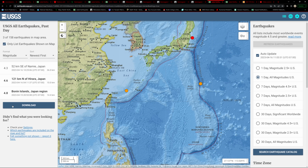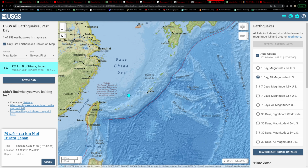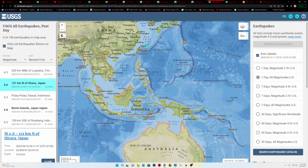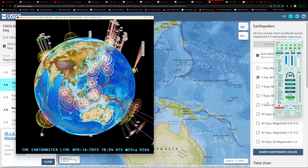Let's see what else we got. A little bit of movement this morning, close to the East China Sea area on the plate boundary here to the northwest. Very shallow earthquake activity, 4.6, 10 kilometers deep there into the Japan region. Activity across the Indonesia area still looks fairly active. Let me see what we got here on the Earthquake 3D globe. Quite a bit.